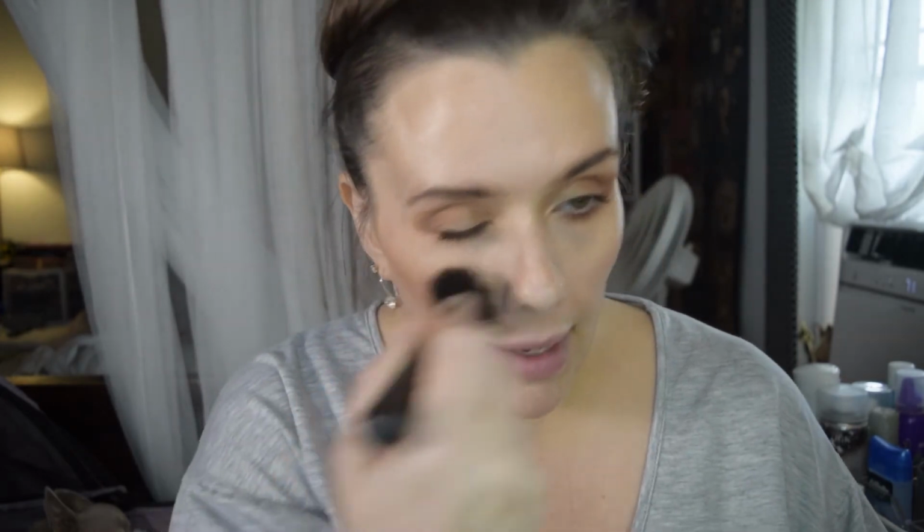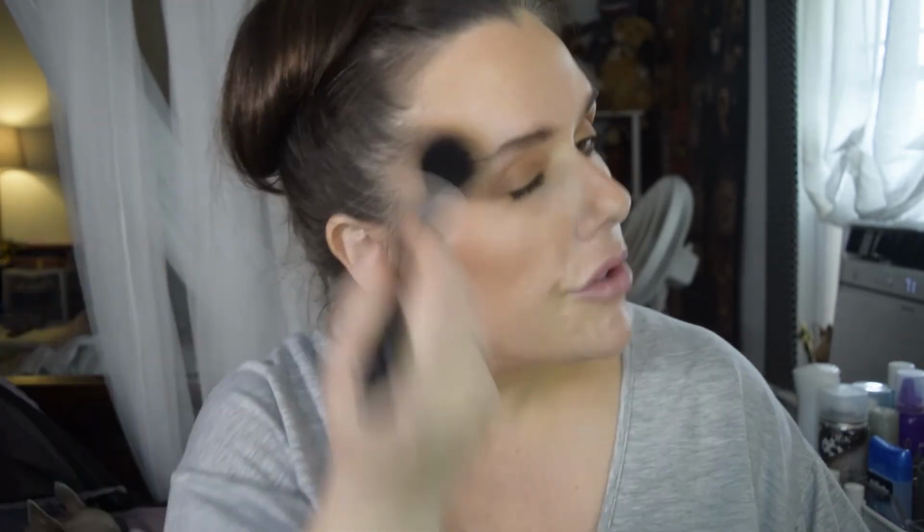This is one of my favorite kind of brushes, the M406 duo fiber brush. It helps me blend things, and I'm just going to go ahead and do 1, 2, 1, 2, and both of them. Tap it off and just very lightly. I like to go over my nose and then up like that. I'm not going to be doing any contouring, just some bronzing, because we're going to be wearing a mask. Again, same thing, like that, tap it a little bit. Alright, that gave me some color.